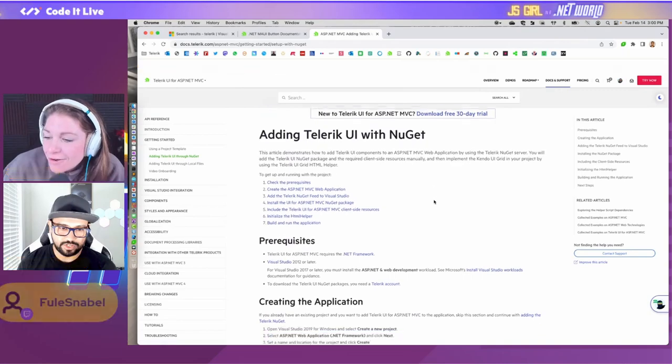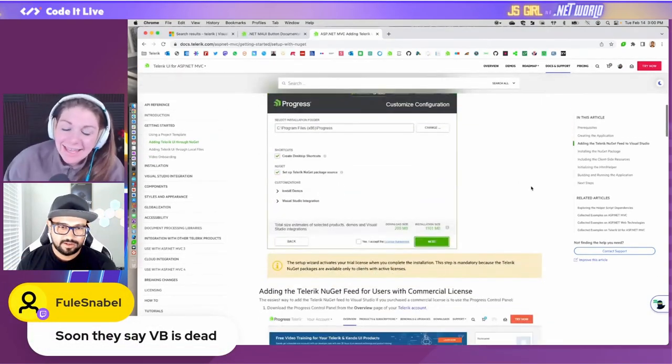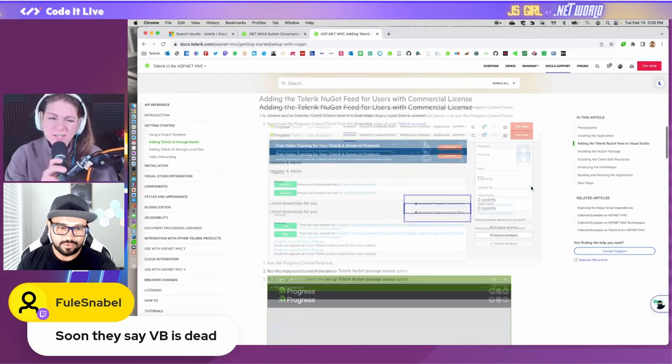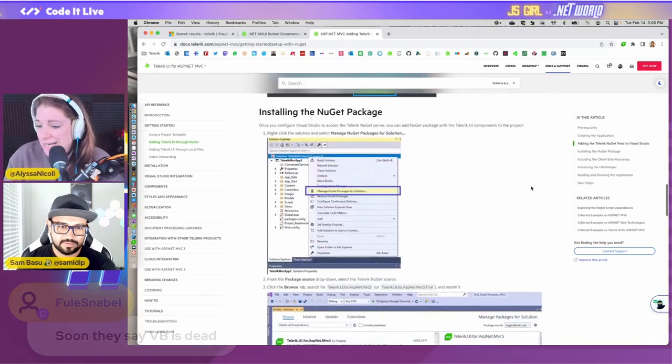Telerik UI 3. Everyone loves VB. Everyone's like, VB's the best. Yay. But everyone hates functional programming, at least on the JavaScript side of life. I don't know about the .NET side.